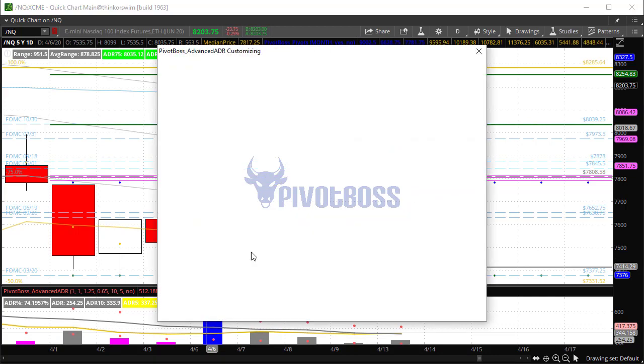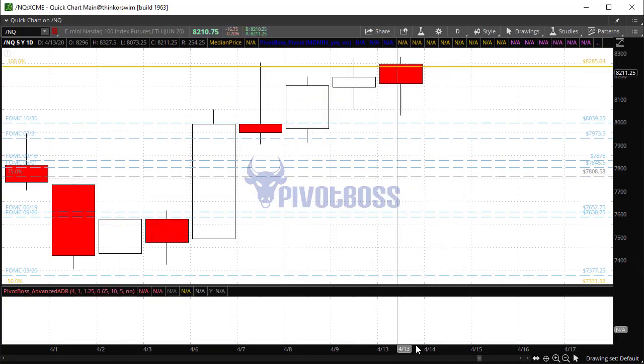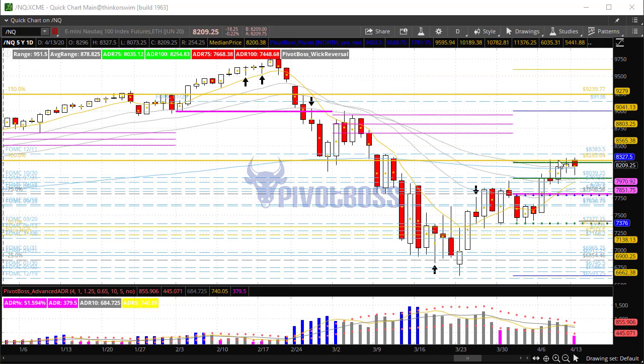If I were to double click this indicator here and make it 4 days, click OK, we'll have a measurement on that 4-day range, and you'll notice that we have a little magenta bar there at 51.5% of average range. That tells you right there that we are significantly compressed on a 4-day range basis, and again, we're looking for some sort of expansion at some point.